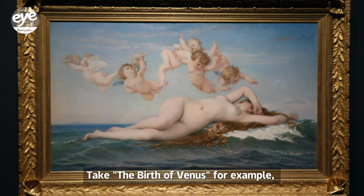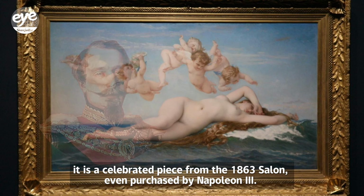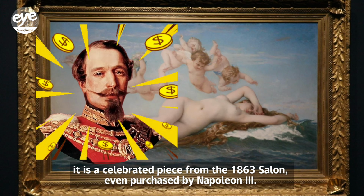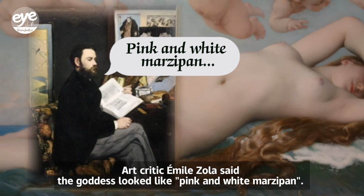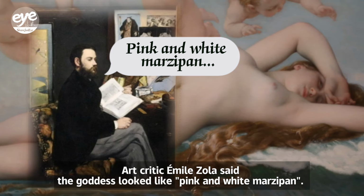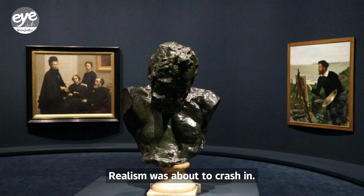Take the Birth of Venus, for example. It is a celebrated piece from the 1863 Salon, even purchased by Napoleon III. But not everyone was impressed. Our critic Emile Zola said, "The goddess looked like pink and white marzipan. Too perfect, too fake." Realism was about to crash in.